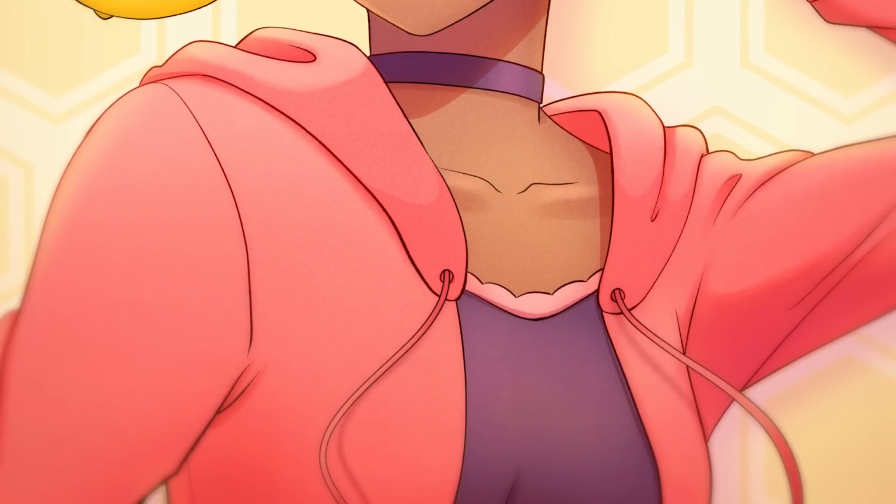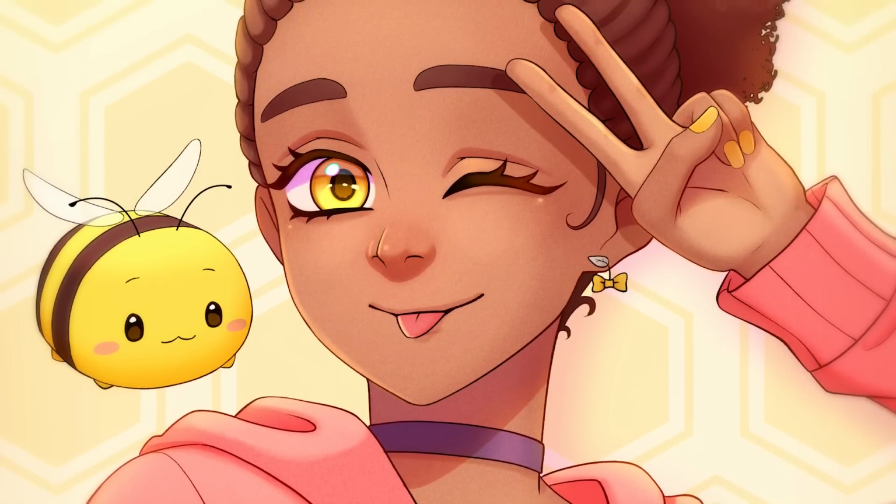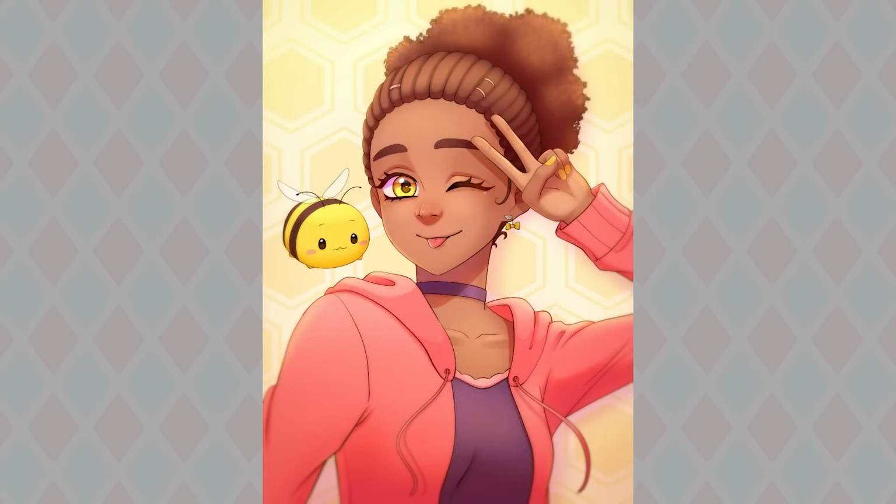So here's the finished picture of Brianna and Honey. I loved getting to draw both of them. They are so cute. Thank you so much for letting me draw them, Ginger, and I hope you like the picture.